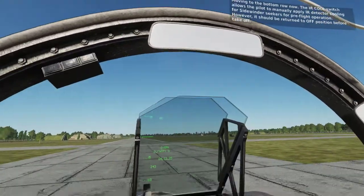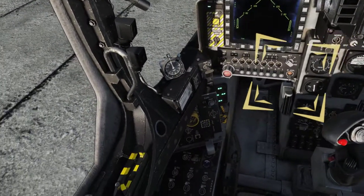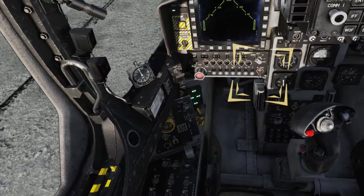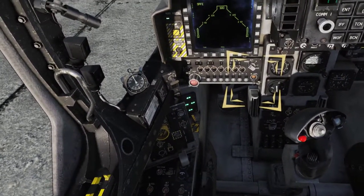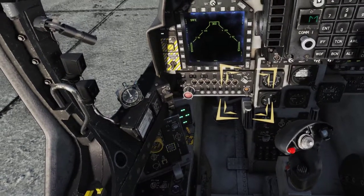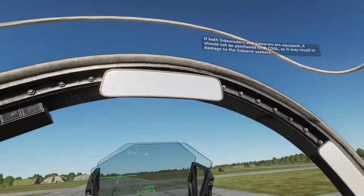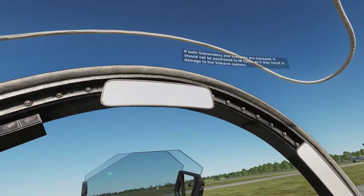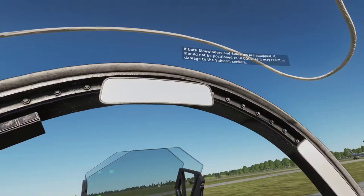Moving to the bottom row now, the IR cool switch allows the pilot to manually apply IR detector cooling for Sidewinder seekers for pre-flight operation. However, it should be returned to off position before takeoff. If both Sidewinders and Sidearms are equipped, it should not be positioned to IR cool, as it may result in damage to the Sidearm seekers.